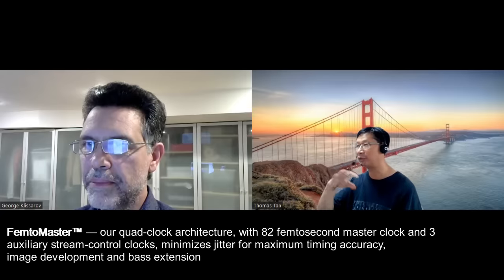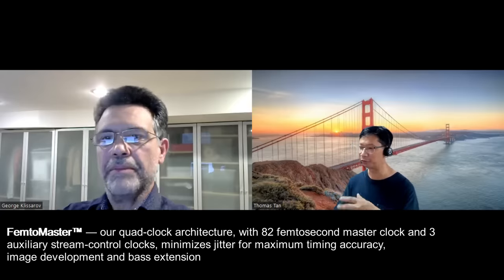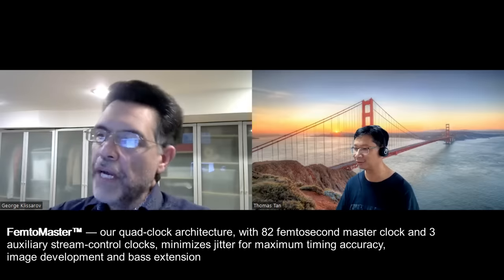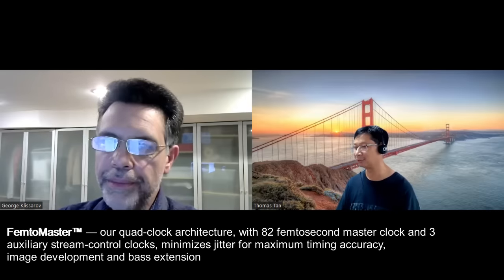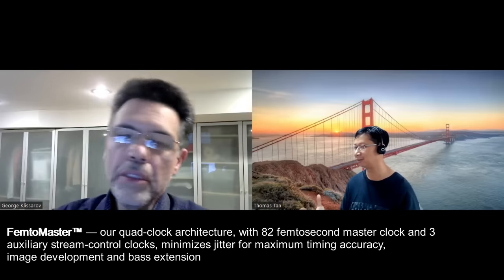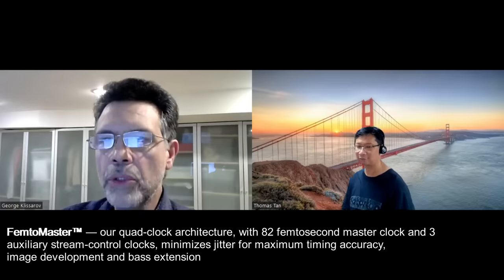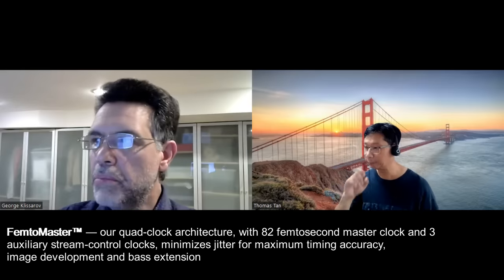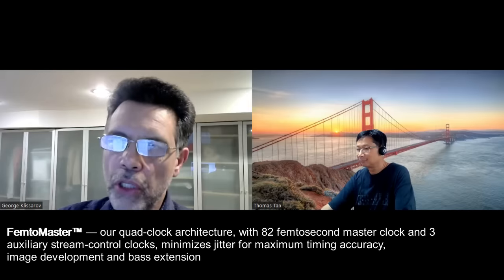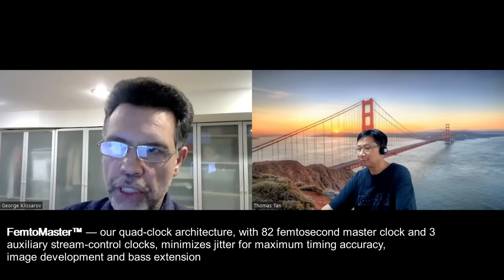These days, everything has a femto clock or whatever super fancy clock. And you said that you have, what, four clocks? That's right. There are four clocks there. Okay, so what about a normal DAC? Do they have four clocks also, or maybe two? No, it's not the count of the clocks. It's how you use them. One very good engineering practice is to use only one clock, so there is no disagreement between clocks.